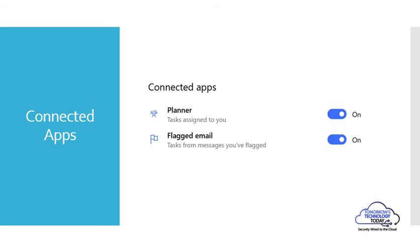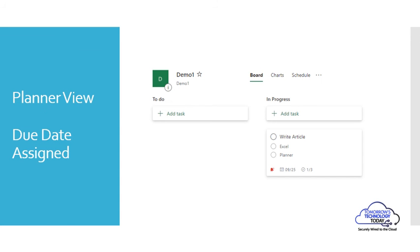Connected apps. So we love our Microsoft apps. Two that are definitely recommended are Planner and Outlook, because both have those tasks available within them. If you haven't seen Microsoft Planner, here's a very, very basic view. Demo 1 is the name of the plan. And then from there, you have the To Do and the In Progress, and those are called buckets. Each column is called a bucket when we're using Planner. From there, you're able to add in tasks, and you can also assign them, add attachments to them, and add checklist items.